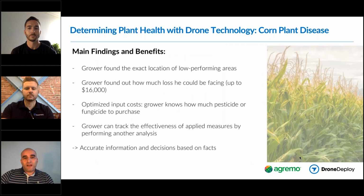So what this particular analysis told the grower is the exact location of problem areas as well as how large they are. And this data saves the grower a lot of time because the entire process is a lot faster than manual scouting, which means that you can do such analysis again at a later point in time to track the effectiveness of measures you applied. And of course, it's important to say that scouting is great and absolutely necessary, but by combining it with drone data, you actually get truly powerful results. Please advance, Devon.